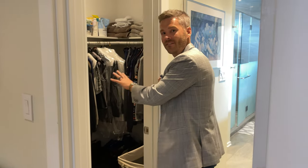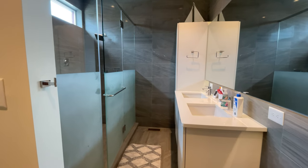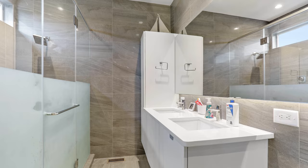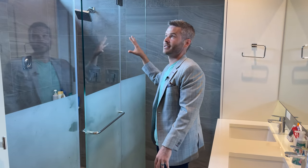Most of these homes only have this closet, but not the end unit. You have the whole wall, plus the walk-in, into heated floors, central sound, enormous mirror, double bowl vanity. It feels like you're in the Ritz-Carlton. I've said it before when we did one of these homes. I feel like I'm at the Four Seasons. Transoms, natural light coming in through the shower, body jets. The master suite is incredible.